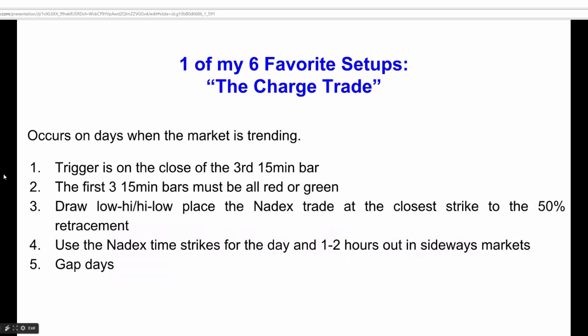So one of my favorite six setups, and I've got to breeze through this because I know I'm already running out of time, occurs on days when the market is trending. So what we're looking for is three 15-minute bars to the upside. We're going to draw a low to a high and place a trade at the 50% retracement. I usually like to buy strikes that are 1 to 2 hours out and then at the end of the day. Also, I'm looking for a gap.